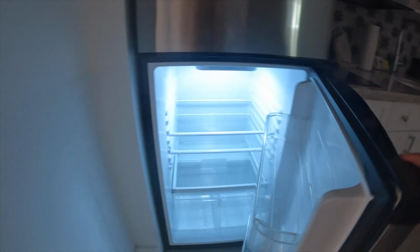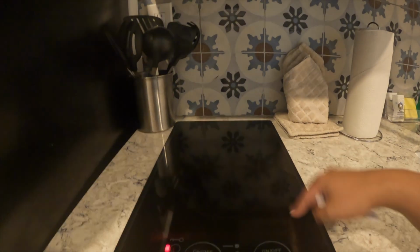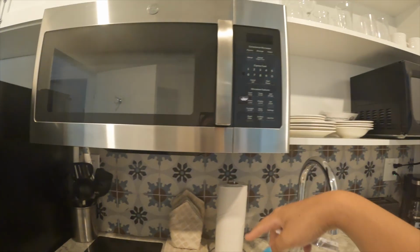Then this is the kitchen. Full-size fridge. You got a little 2-stove microwave.